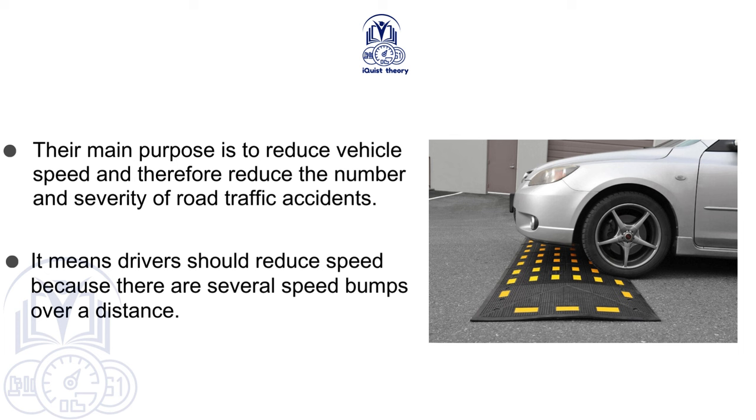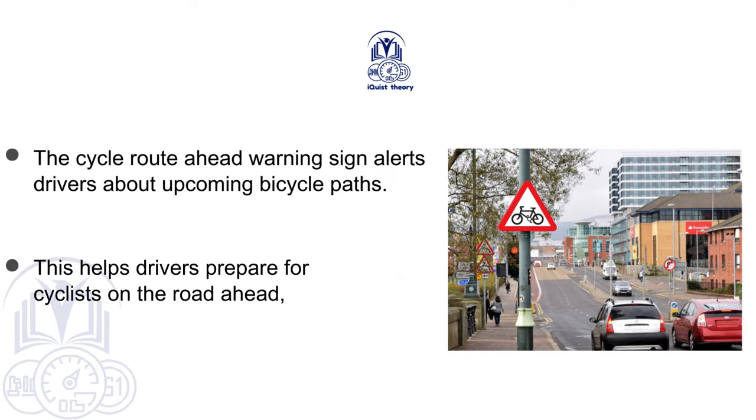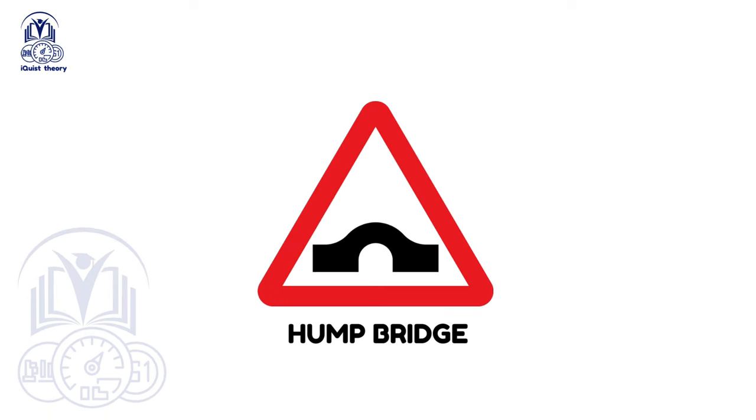It means drivers should reduce speed because there are several speed bumps over a distance. Cycle route ahead. The cycle route ahead warning sign alerts drivers about upcoming bicycle paths. This helps drivers prepare for cyclists on the road ahead.